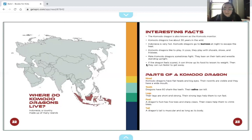And if the dragon feels scared, it can throw up its food to lessen its weight. Then they can run faster to get away. Wow, that's kind of gross, but also that sounds like a very useful thing. If they weren't feeling very safe and they needed to run faster, then if they get rid of some of that food in their belly, maybe they could run away faster. Interesting.